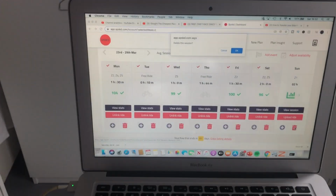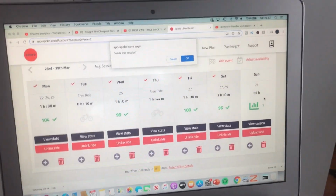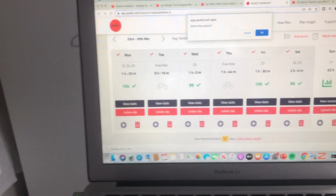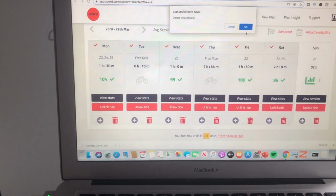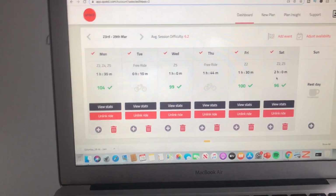Well, sorry about that, Giacomo, but no, you won't. Right, so I've actually changed my mind about something real quick. As you can see here, it's kind of a recovery ride at the end of the week. But actually, I'm going out on the bike tomorrow. Probably the last ride before the UK is on lockdown. So what I'm going to do is try and delete the session and then just upload my ride from tomorrow. Yeah, that seems to be working.